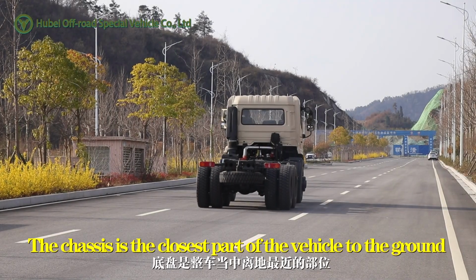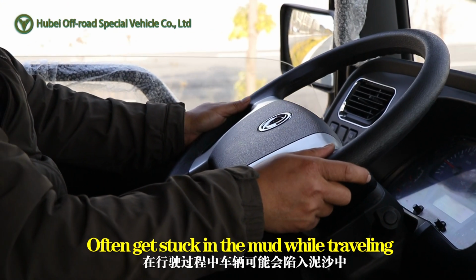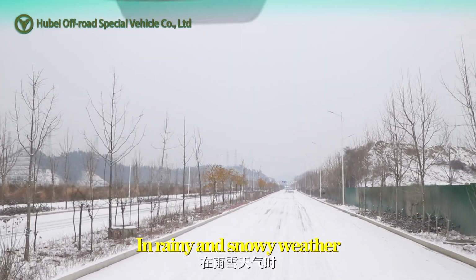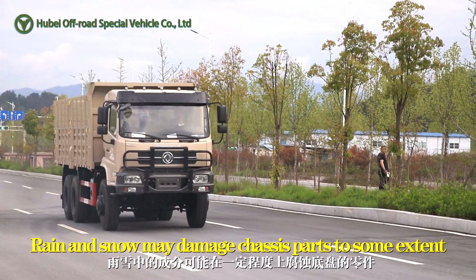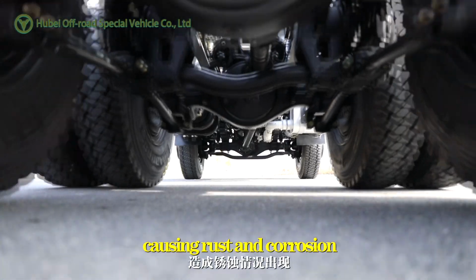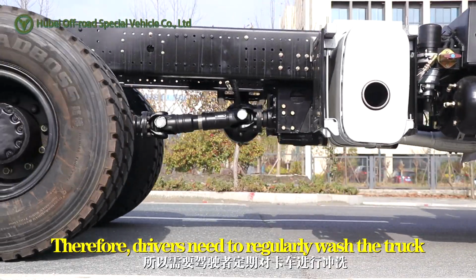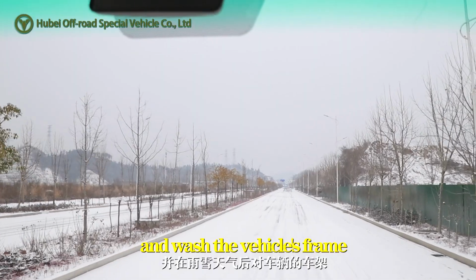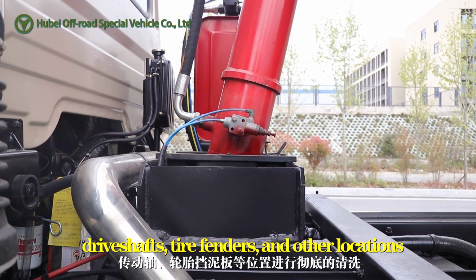The chassis is the closest part of the vehicle to the ground and often gets stuck in the mud while traveling. In rainy and snowy weather, rain and snow may damage chassis parts to some extent, causing rust and corrosion. Therefore, drivers need to regularly wash the truck and wash the vehicle's frame, drive shafts, tire fenders, and other locations.